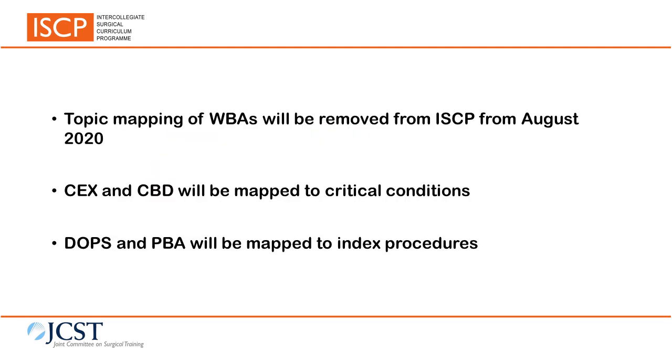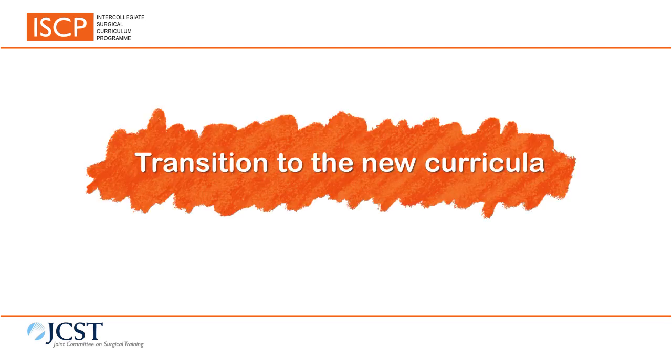The new curriculum will allow WBAs to be mapped to critical conditions for KECs and CBDs and index procedures, DOPs and PBAs, to aid in the recording of the breadth and depth of learning. There are also changes specific to each specialty curriculum. Please consult the curriculum following for details.